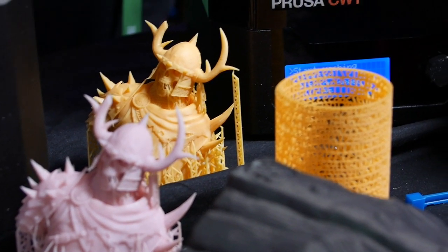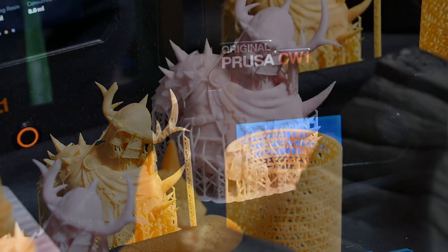I have to say, that machine looks extremely clean and very easy to use, and I think that's what the purpose of this machine is.